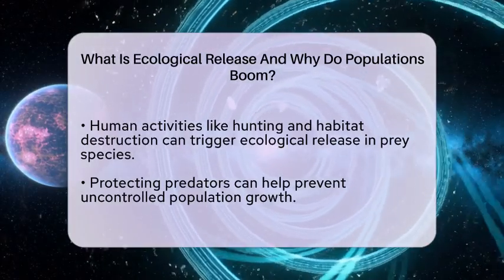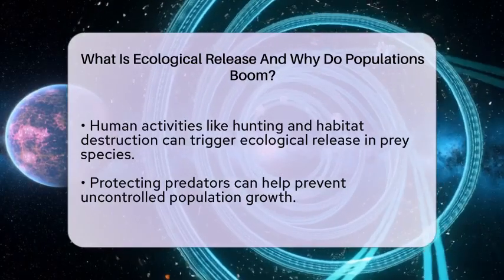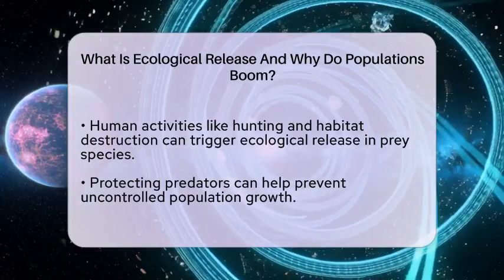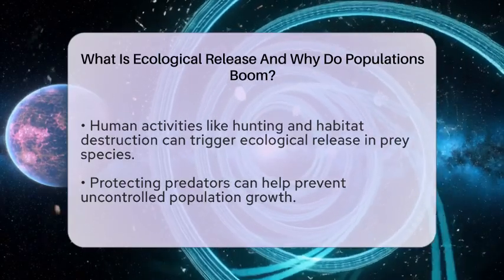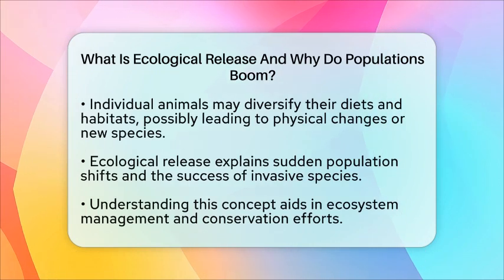In population ecology, understanding ecological release helps explain sudden changes in population size and behavior. It also helps us understand why invasive species often thrive in new environments. They experience ecological release because their natural enemies are missing.